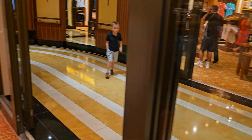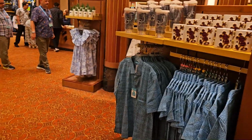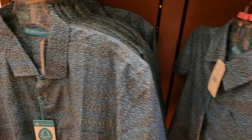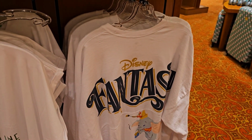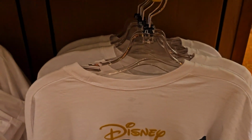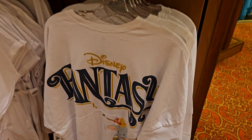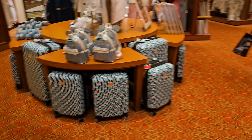I just heard Joy run past. More backpacks and shirts brought on from Aulani, it looks like, along with this Spirit jersey. This one's tough because they only have it in a certain size, XL. Mom had asked about a medium, and they said the mediums and smalls they have not ordered in abundance, so they don't have them.